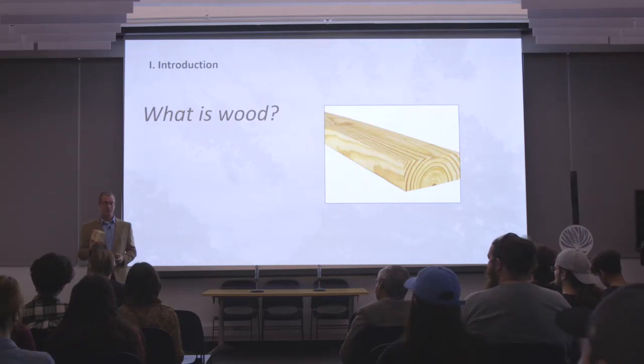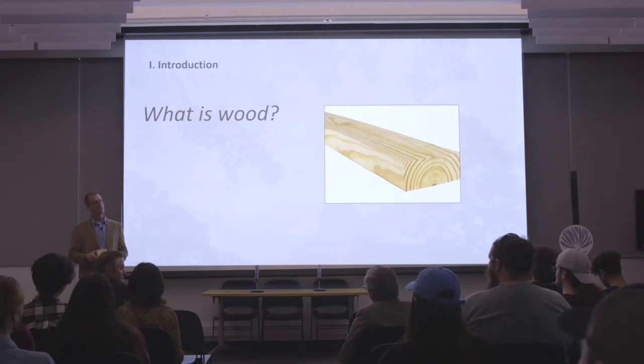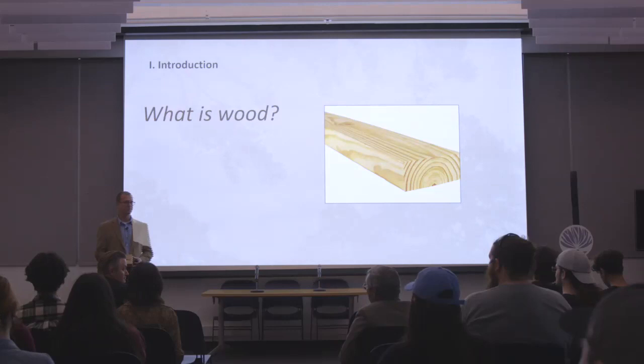Okay, so now you're on the right track. I'm wanting you to think kind of anatomically. Carbon is one of the elements that comprises wood. What are the others? Well, sugars, yes, but what atoms comprise the sugars? Carbon is one of them. Well, glucose is a sugar.